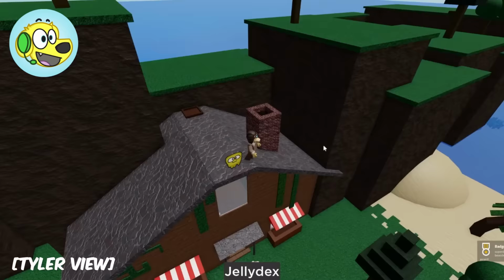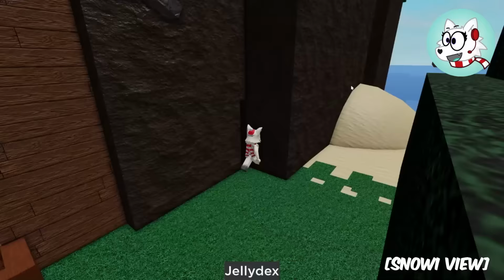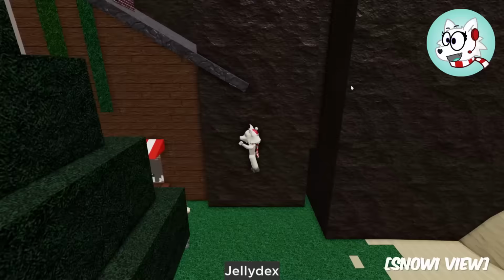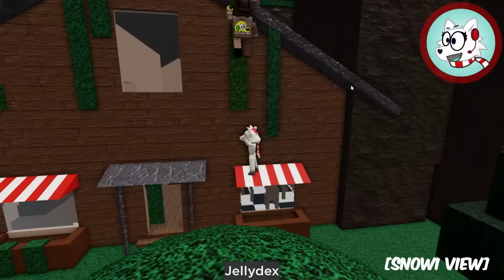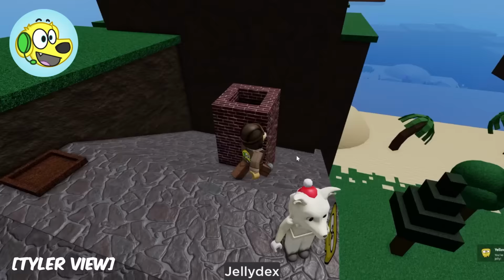Here, come up here before I go in the chimney because I feel like it might do something. Okay. Look, right here, Snowy. I see a little space right there. You go like this, and then you could climb the thing right there. Right here. Oh, right here. Okay. Yay, yellow jelly. All right, I'm going to jump in the chimney.